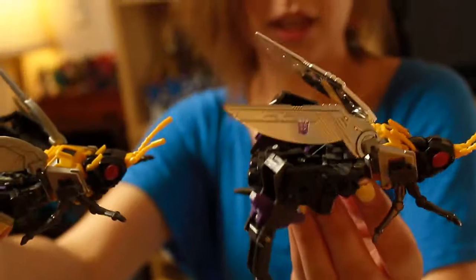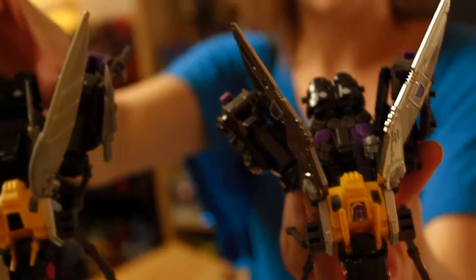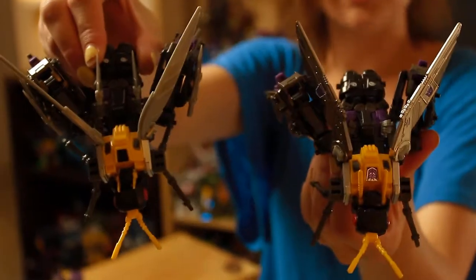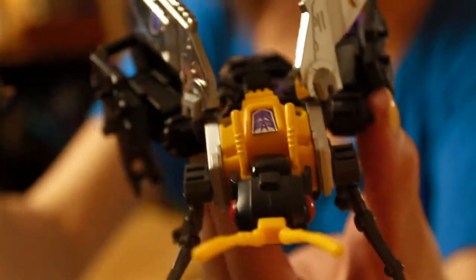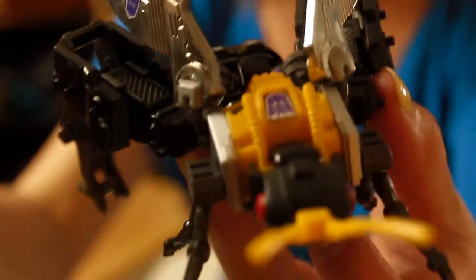And we have Kickback and Backfire. This biggest custom difference again here on Kickback is the wings and repro labeling. And you can also see in this mode, you'll notice in the other transformation in robot mode, but his antennas are larger on his head at the top here than the other ones. They were also custom.